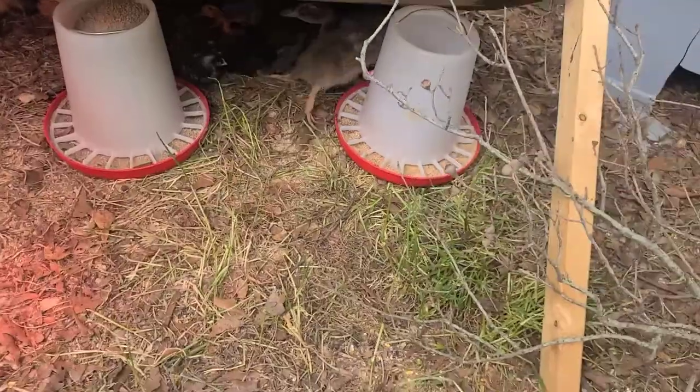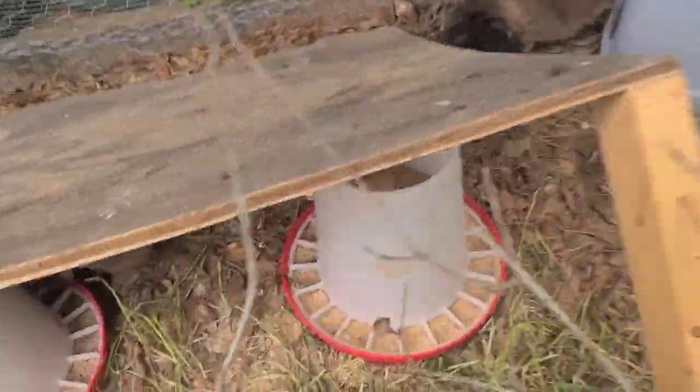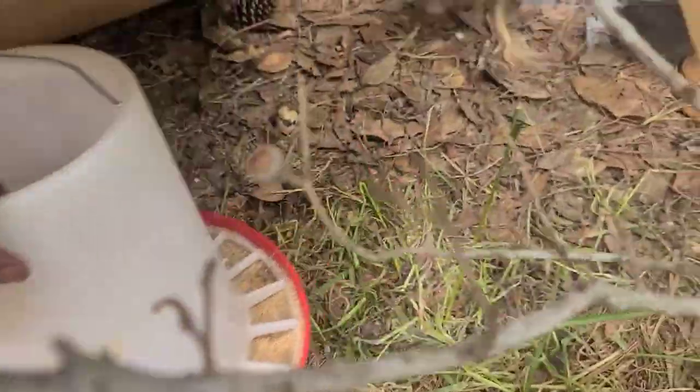They have been laying eggs. I have been collecting eggs, the quail have, at least. There's one quail egg right there.